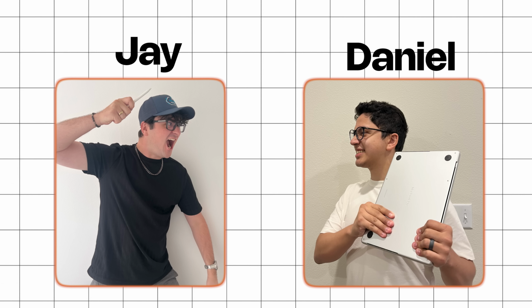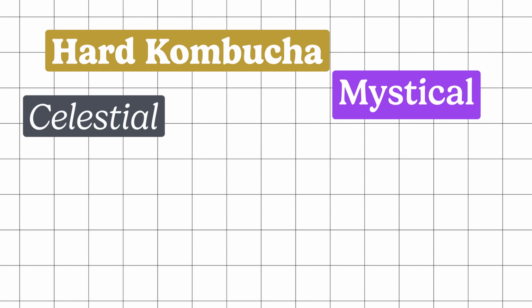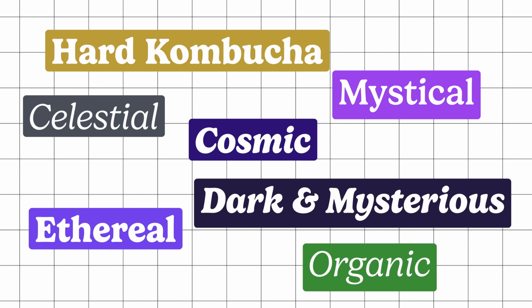Now I've told Daniel and Jay the brief, let's see how they're feeling about the challenge. My initial ideas, just based off of the brief, is to lean into those keywords you mentioned: mystery, dark, ethereal. I think those are very visual words, and I think I'll definitely explore that with typography for sure.